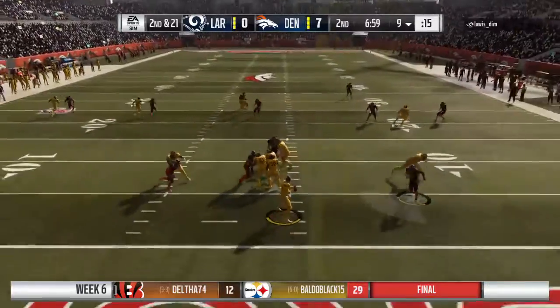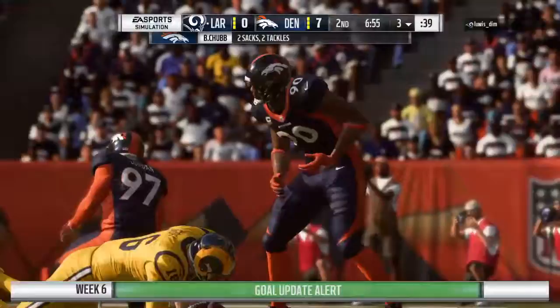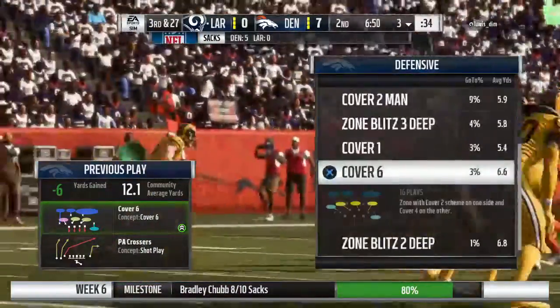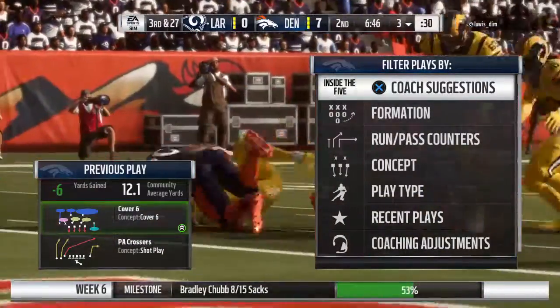A play fake to Gurley. Now Goff. And he's going to be taken down. Sacked back at the 2. So, Brandon, we sat in with a lot of coaches, and when they talk about things they want to accomplish offensively, I'm not sure that sack and sack are on their play sheet.